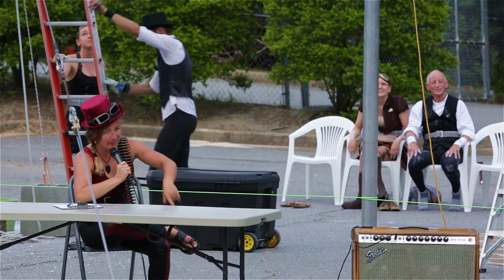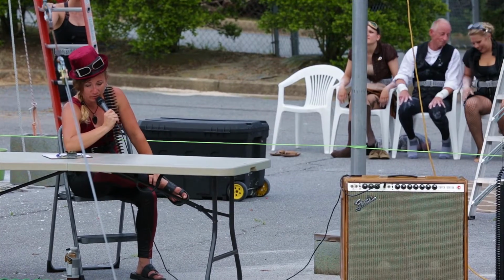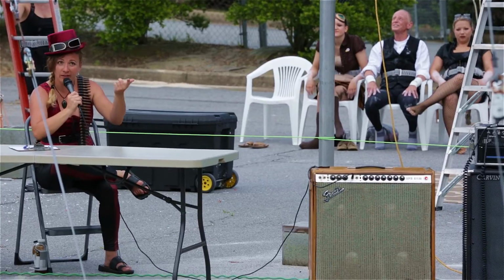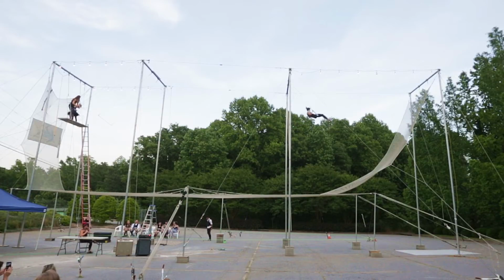On board for the first, but not the last time tonight, we have Katie. Katie is a regular here. She is a veteran. She will be throwing a pretty awesome trick. It's called a half turn with a return, which we learned earlier means she's coming back to the bar. So hold your applause. It'll be pretty exciting.